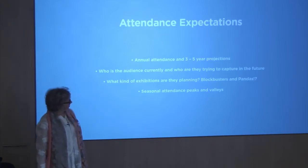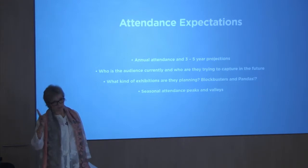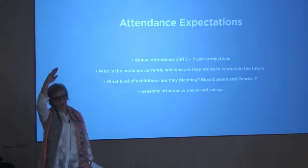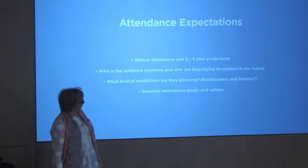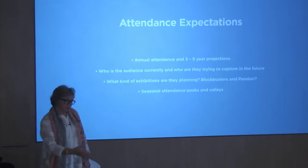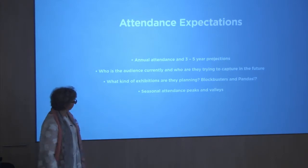And what exhibitions are they planning? Blockbusters or pandas? Pandas can add €1 million to your revenue if you have a panda at your zoo. So all of a sudden, from doing this, you go up to here and thousands more visitors. So it's a very odd business. It's quite an up and down business for a lot of institutions. So again, it affects the retail design because it affects the traffic flow, it affects the kind of merchandise you sell. Important to understand that.